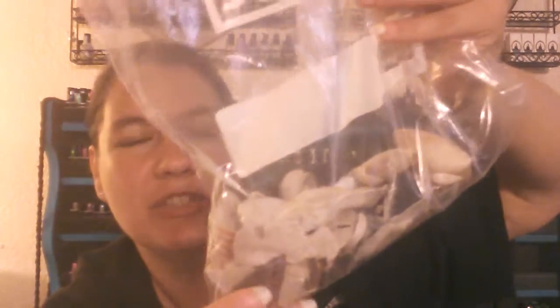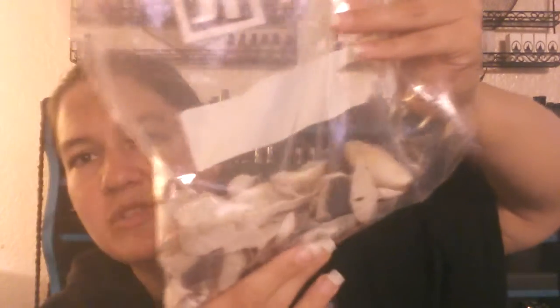I'm not going to go through every shell that we found on the beach. I'm just going to show you guys all the shells we brought back. There's crab shells and a ton of pieces of sand dollar and a couple clam shells and a couple oyster shells and just mostly sand dollar halves. The only one I'm actually going to show you guys is the one my son is the most proud of, and that is the whole sand dollar that he found. He actually found this one on the beach and he's super proud of it.